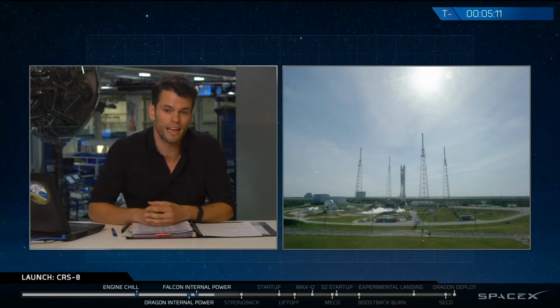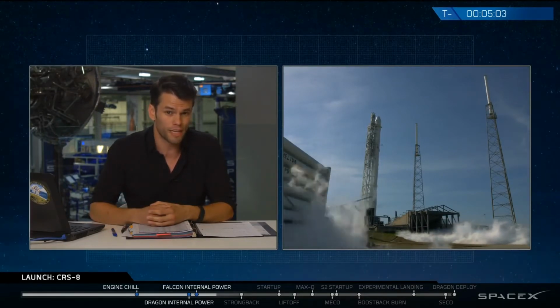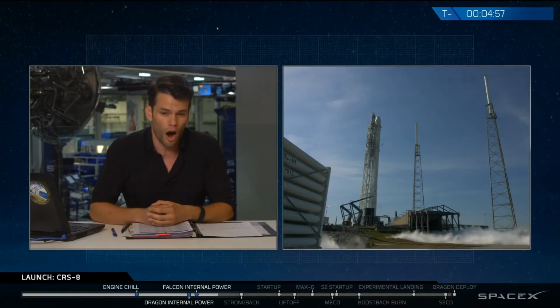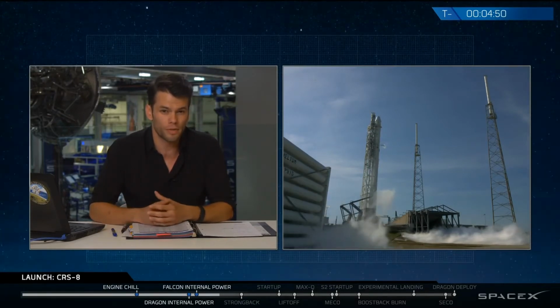That's where you start seeing that white cloud of gaseous liquid oxygen at the base of the rocket, and we're flowing the liquid oxygen into those Merlin engines, getting ready for ignition at the T-minus 0 mark, or just slightly before. You're seeing at the forward end of the rocket, some arms are opening up. This is because we're getting ready to retract our strongback.